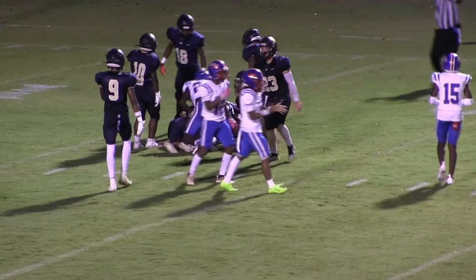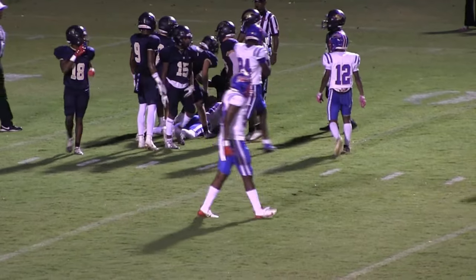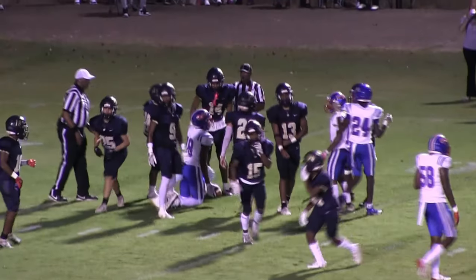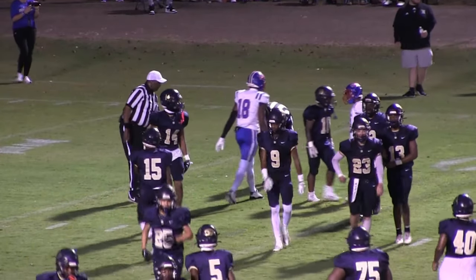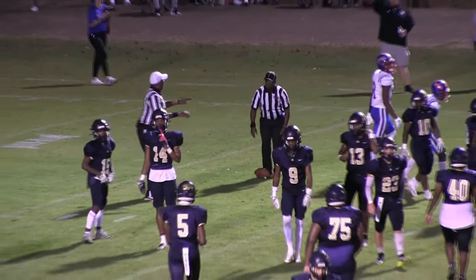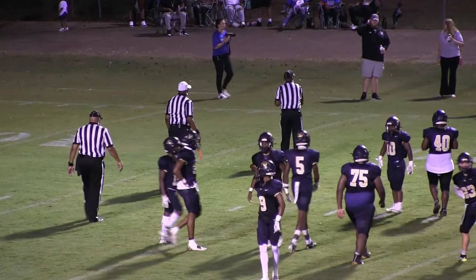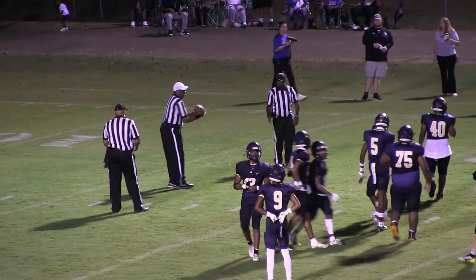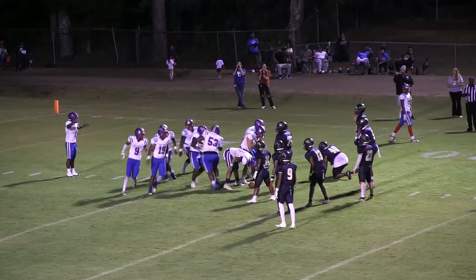Kickoff coverage. Tackled by a host of Panthers over there on the far side. Number 18, I believe, on the return. That's Jayshon Palm.